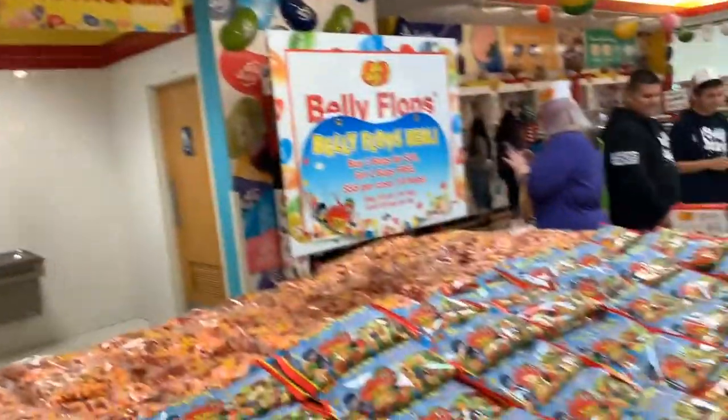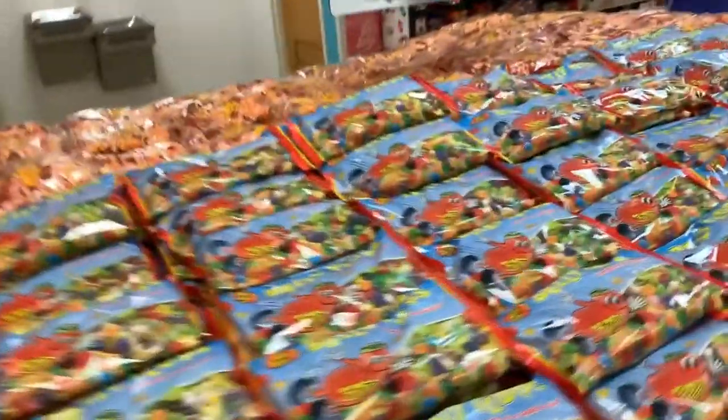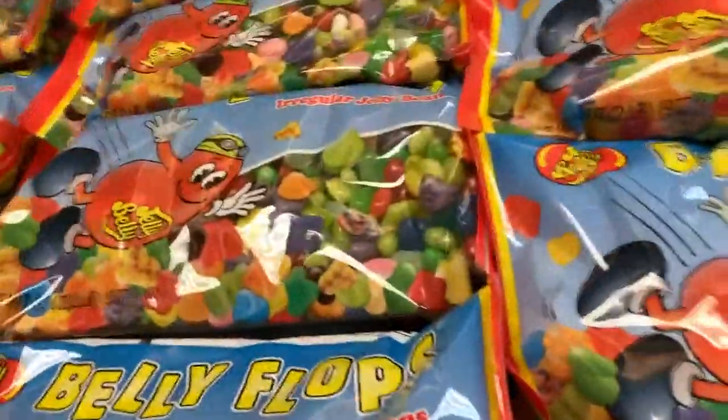Buy three bags for $30, get two free. So what are we doing with these? No, it's way too much. I love Jelly Bellies, and that's too much. This place is pretty bananas. These are the belly flops, which are the ones that are too big. I love them. There's some messed up ones in there.